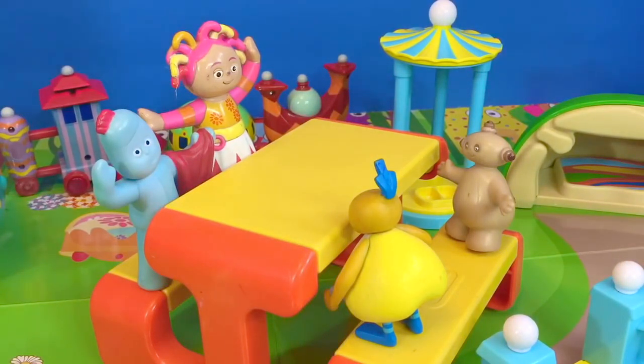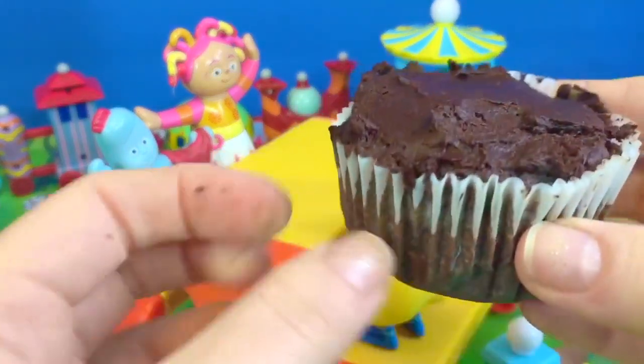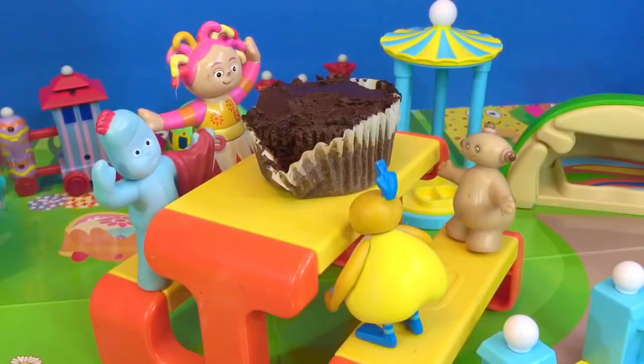Now that we've had a healthy, delicious snack, it's time for a treat. We've made these chocolatey organic cupcakes. And there's enough for everybody. It's like a giant cake to the toys.